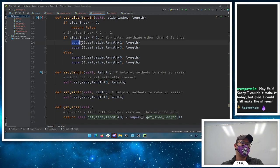With this one, calling super runs the Polygon version, calling self would run my version here. And we don't want my version to run over and over again. Bad stuff would happen. But for these ones, like set length and set width, we want my version to run because I want this special one that says, if you give me 0, do 0 and 2. If you give it 1, please do 1 and 3.